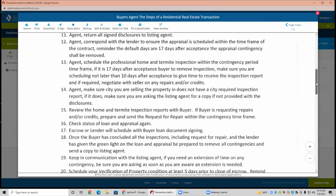Okay. So you're also going to be scheduling a professional home and termite inspection within your contingency period time frame. If it is 17 days, or it may have been amended to lower days after acceptance, make sure you are scheduling not later than 10 days after acceptance. And the reason why is you're going to want that report printed and able to have time to digest it with the buyer. If the buyer has any questions, maybe they want to talk to their contractor. So give the buyer time to review that inspection report.